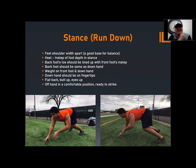Back foot should be the same as the down hand. Our weight on the front foot and the down hand. And again, we want everything going forward. The down hand should be on the fingertips, not a flat hand. We play with a flat back, butt up, eyes up. And our off hand is in a comfortable position, ready to strike.